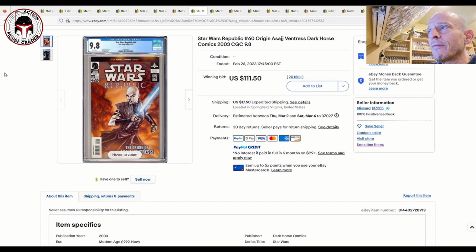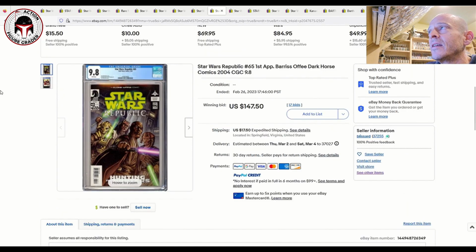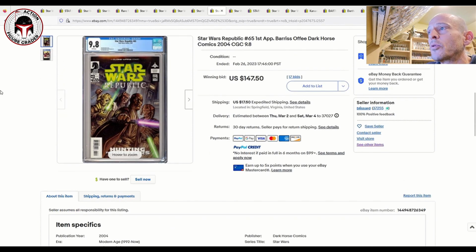Next up is another kind of tertiary key book from the Dark Horse years, and that's Star Wars Republic #60. This is the origin of Asajj Ventress. It's got her on the cover. It's a great book, and it sold for $111.50 plus $17.50 shipping in a CGC 9.8 with white pages. Again, that's a very affordable 9.8, and I think it's just another great Dark Horse book to get in a high grade for a reasonable price.